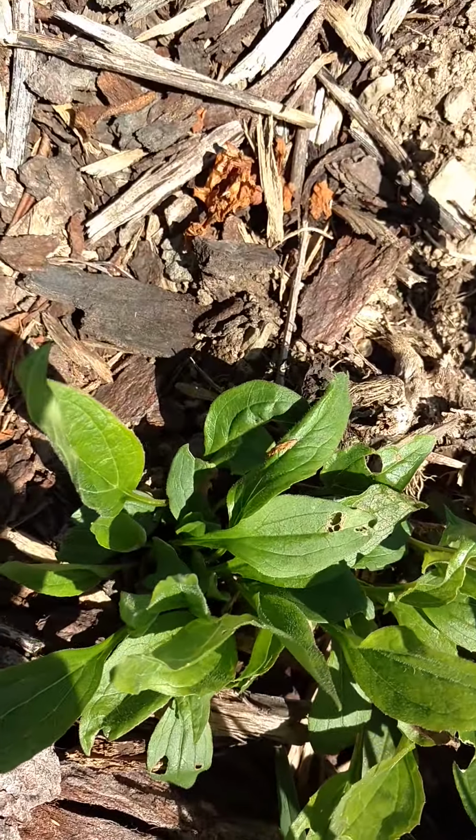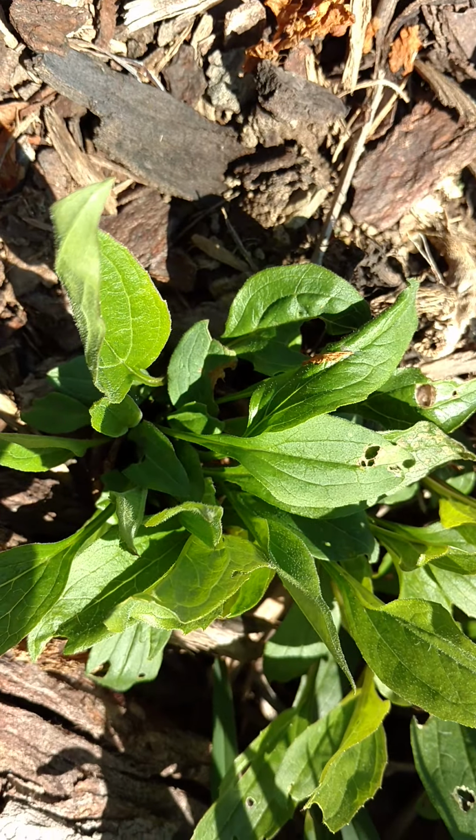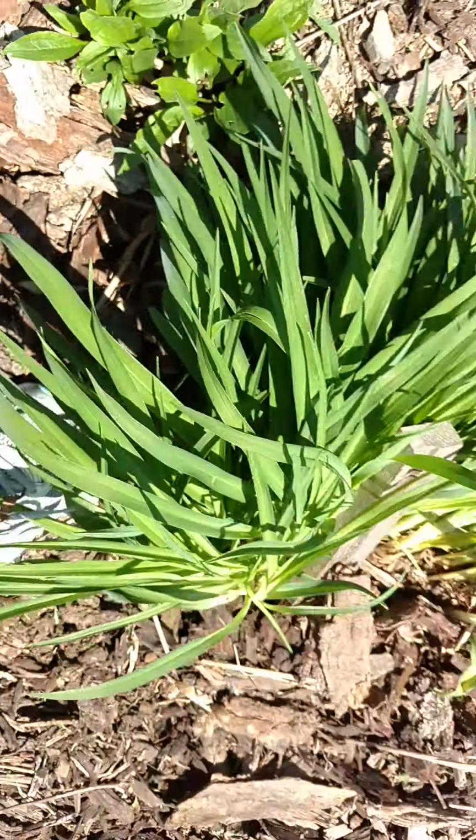This is a coneflower. They get probably about 3 foot tall. They can get a variety of different colors. They're also called echinacea.